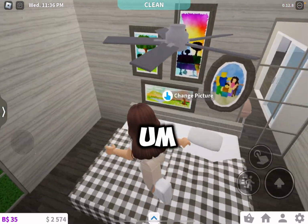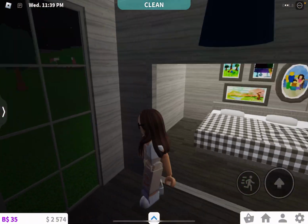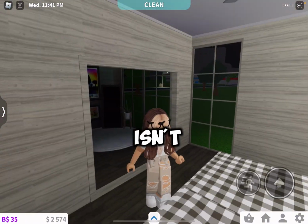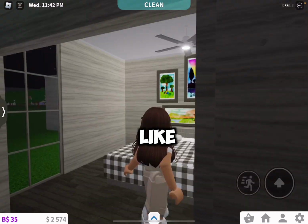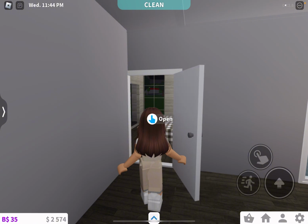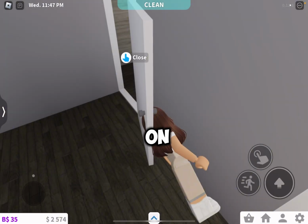Over here is my bestie's room. Yeah, she made this all herself. Isn't it beautiful? Like, so beautiful. It's better than mine. Oh my gosh. What's going on?